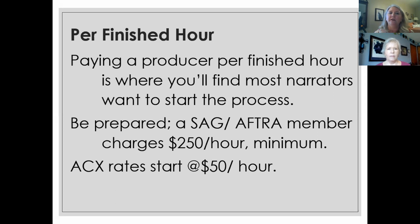But when you do it per finished hour, you're going to pay the producer. I say up front, but really it's after they do all of their recording, then you pay them. You don't hire someone, send them a couple thousand dollars, and then they disappear. You will have a contract with them, so they're not going to just disappear on you. And you don't actually pay them until they have uploaded it to the ACX site. So that's nice. You need to be prepared when you're looking at what your budget is going to be.